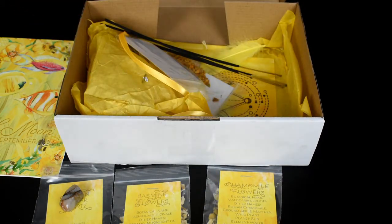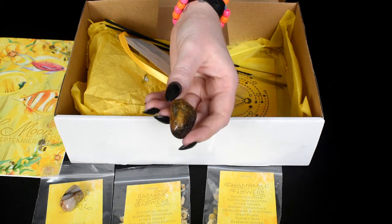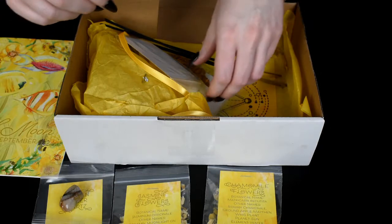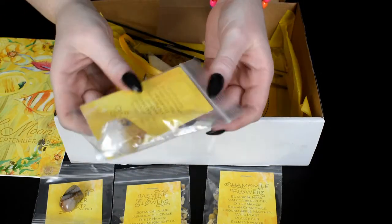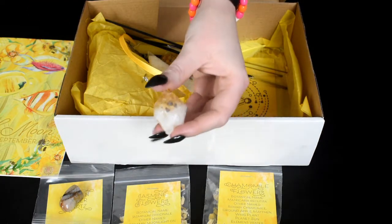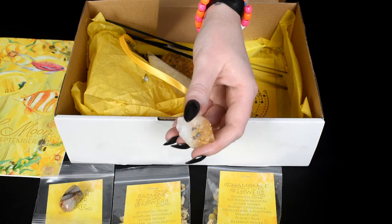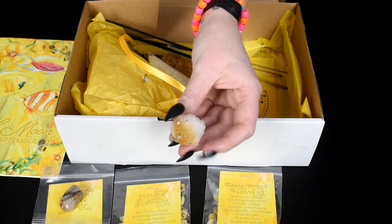Tiger Eye. The planet is Sun, the element is Fire, the attributes are Hope, Happiness, Confidence, and Courage. A piece of citrine. This one has some cool inclusions on it. So the planet is Mercury, the element is Air, the attributes are Hope, Joy, Happiness, Prosperity, Success, and Luck.